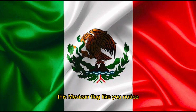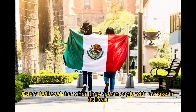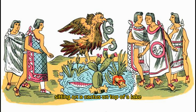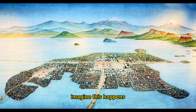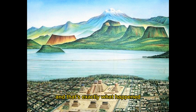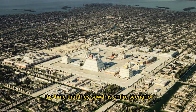This Mexican flag, like you notice, has an eagle perching, a snake, sitting on a cactus. Now, this is what the Aztecs had in mind. So these Aztecs believed that when they see an eagle with a snake in its beak sitting on a cactus on top of a lake, which is quite an impossible thing, imagine this happens, that's when they build this entire city called Tenochtitlan. And that's exactly what happened. The time that they saw this entire scenario, that's when this city started getting built.